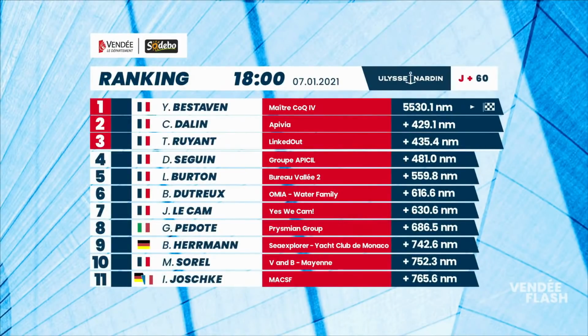In the meantime, let's look at the rankings, and as I said, Yannick Bestaven leading by 429 miles this evening ahead of Charlie Dalin. Dalin back up to second. He is only a matter of 6 miles ahead of Thomas Ruyant now. Ruyant was in second in the middle part of the day, but he's third at the moment, but a good comeback from Thomas Ruyant. Damien Seguin is fourth. Now Louis Burton in fifth. Louis Burton going well, 11.5 knots. In the ranking, going up to 6 o'clock this evening.